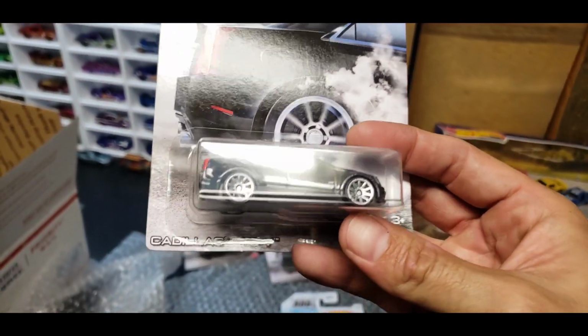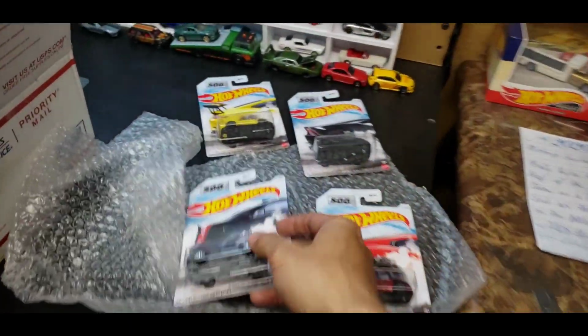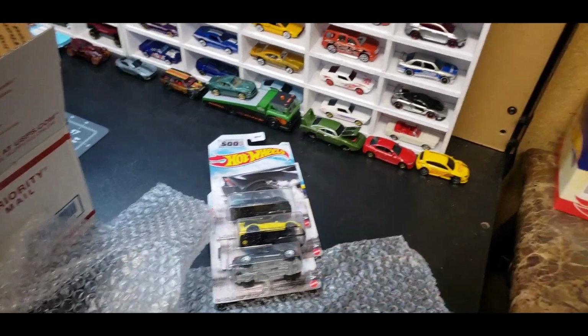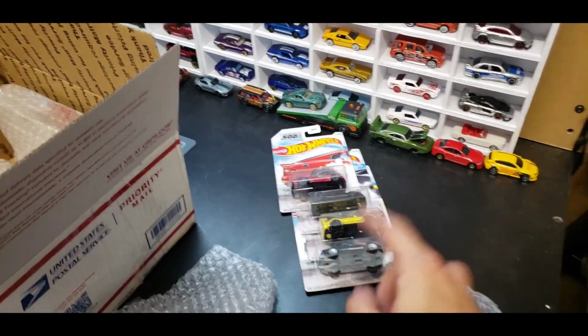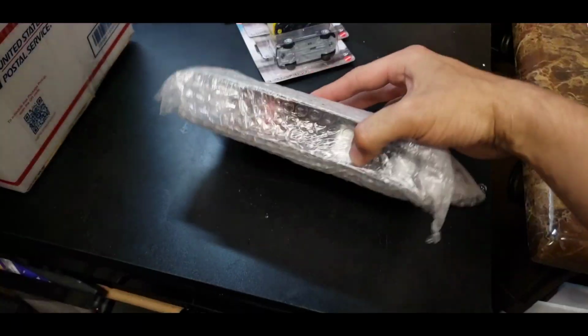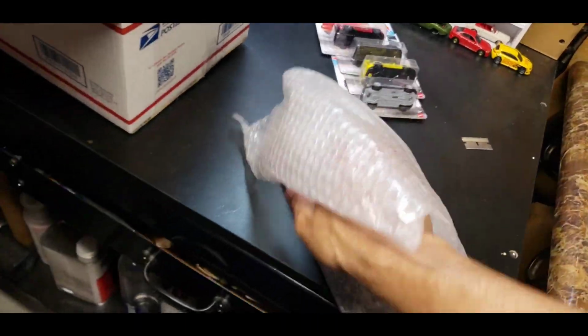We do have the Cadillac CTS-V. I do want to put some headlights on, so super stoked to have a second set. These actually went by super quick at my Walmart. Of course, you're never going to find another GT3 RS because those are heavy hitters, as well as the Viper. Thank you so much for sending me those. Let's see what else he threw in here. Man, these are all nicely packed. Here we go. Let's see, what do we have?